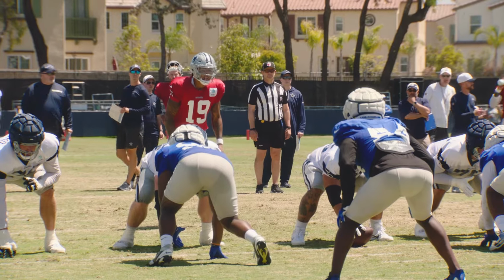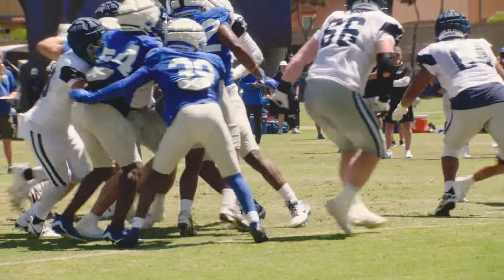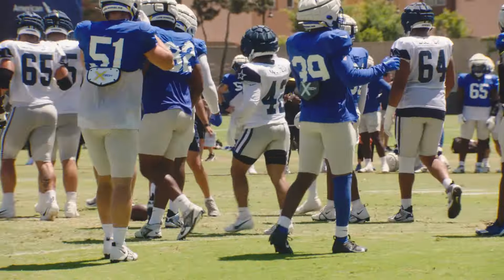And now here's Trey Lance and Deuce Vaughn, making his return to practice today. It's going to be a handoff to Vaughn. He's looking for some room. He bounces it to the left side. That was a nice play. Yeah, really good job there from Deuce. He maybe did have an opening. I thought he had an opening too. He was still able to find some room.